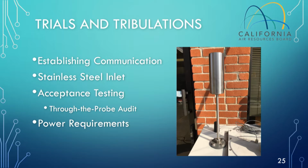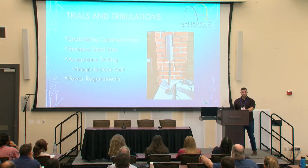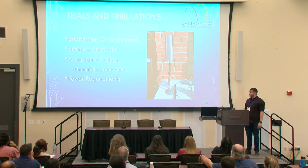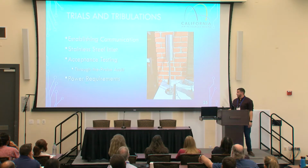We have acceptance tested this AIRPOINTER to some extent so far, and I'll be going over the results in the next slide. We have conducted a through-the-probe audit of this AIRPOINTER, much like we do your stations. And the power requirements for this are a little bit more than your regular plug. We're told it uses about the equivalent of 2 microwaves, so you will have a bigger draw from this instrument, just something to note when you're going to place it out in the field.